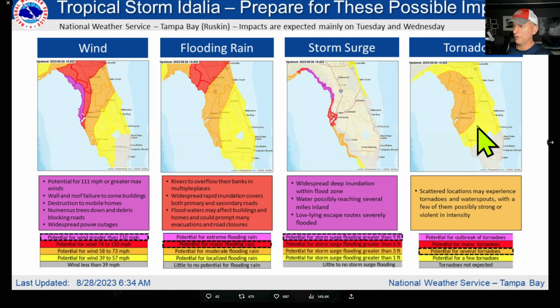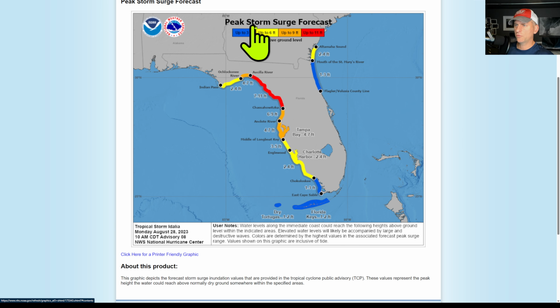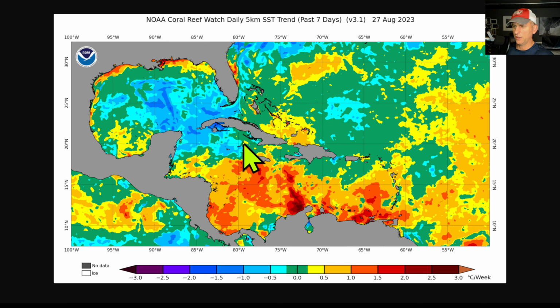You've got the tornado threat as well. You've got a lot of turning in the atmosphere, and of course tropical storms are pretty moist here. So yeah, a tornado threat with this as well, pretty typical with tropical circulations. This is looking at the peak storm surge forecast. You can see 7 to 11 feet here, and again, Tampa is included in the up to 9 feet range. And again, subject to change based on the hurricane's track.